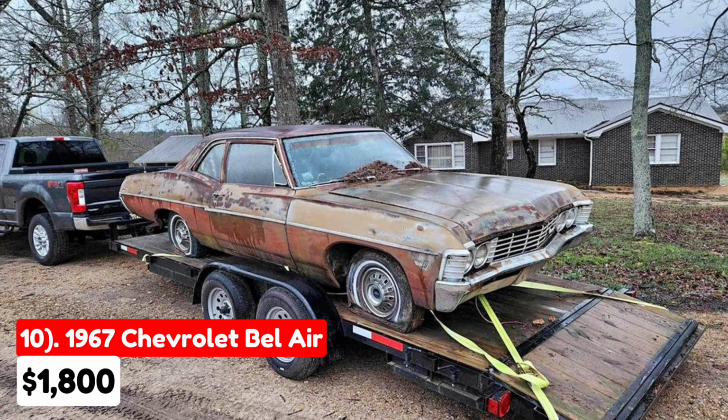Priced at $1,800 or best offer, the seller is open to trades for running projects or offers. Potential buyers should be prepared to bring a trailer for transport due to the non-running condition. This 1967 Chevrolet Bel Air represents a restoration opportunity for enthusiasts willing to invest in mechanical repairs and extensive refurbishment of the interior and other components.